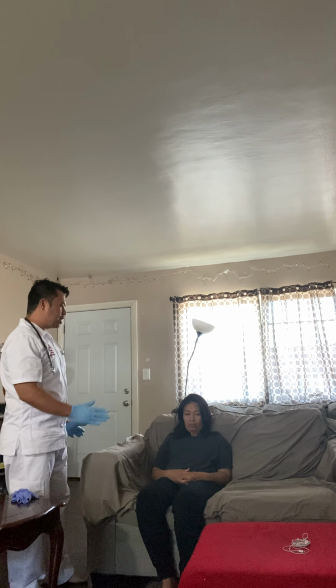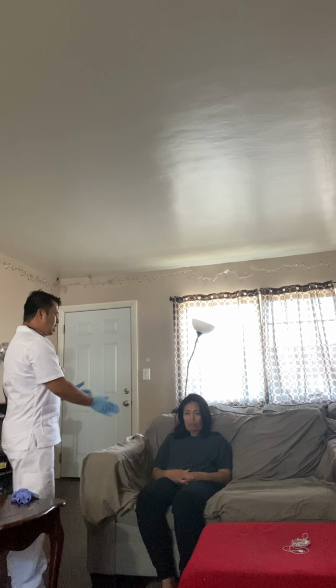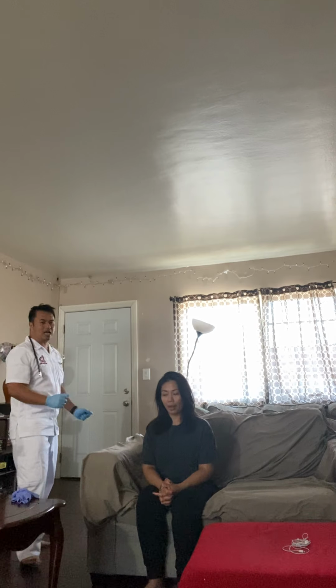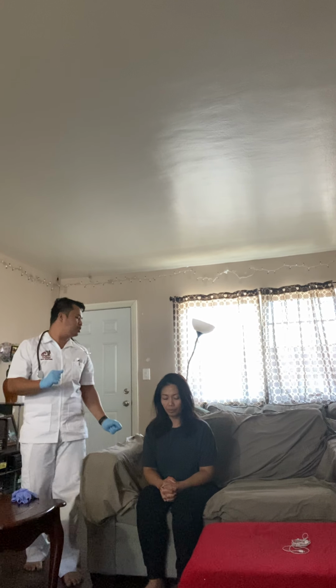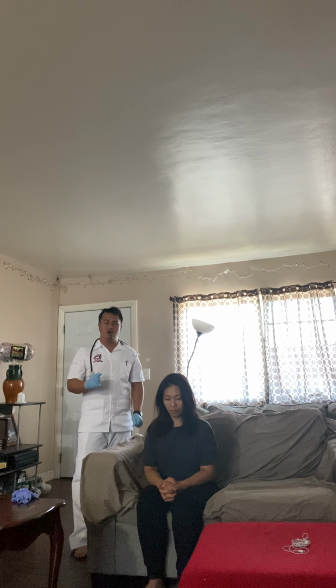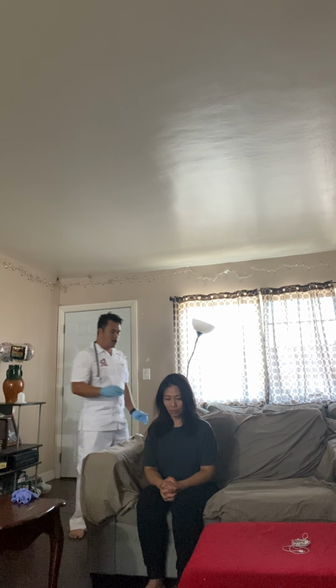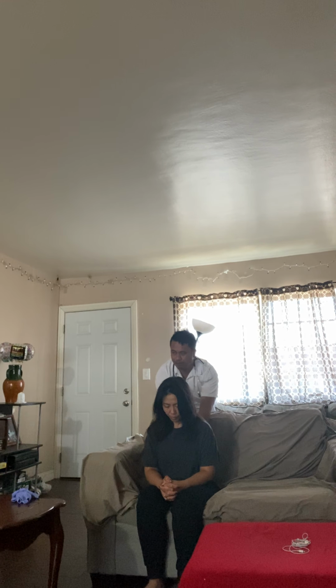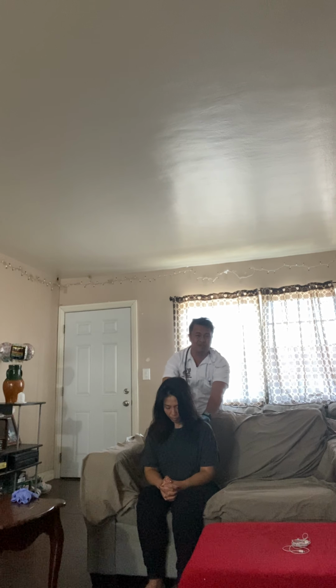Now I'm gonna check her posterior thorax. I'm gonna have you sit up for me, please. I'm looking at the AP to transverse diameter. It's a 1-to-2 ratio. There's no signs of kyphosis, lordosis, or scoliosis. I'm gonna go ahead and palpate your back. Okay, do you feel any pain? No. Okay, the patient's not feeling any pain. There's no signs of masses.